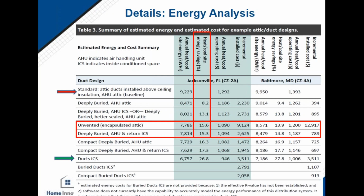For example, my same red box example, if I go over to Baltimore in climate zone 4A, my incremental cost goes down for the deeply buried ducts because I don't have to bump up my duct insulation from R8 to R13. And those are just estimates based on RS Means, but we do a fair amount of that kind of analysis. So I think it's reasonable, but it's just an example, and that can vary quite a bit depending on the house design and, again, what you're comparing the buried duct system to, what you're already doing or what you could do.